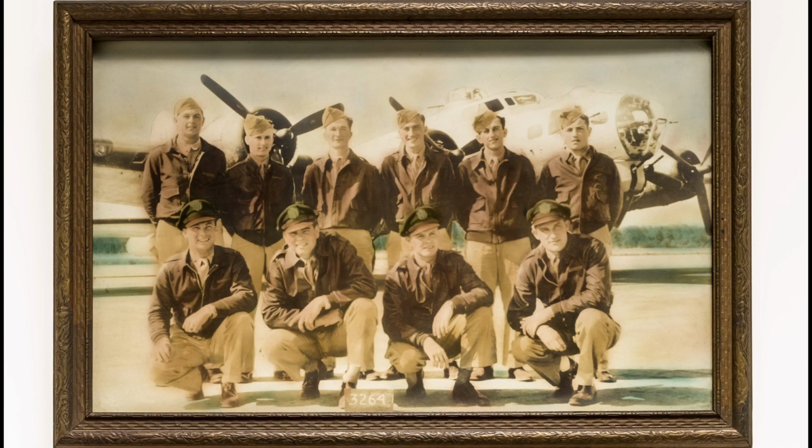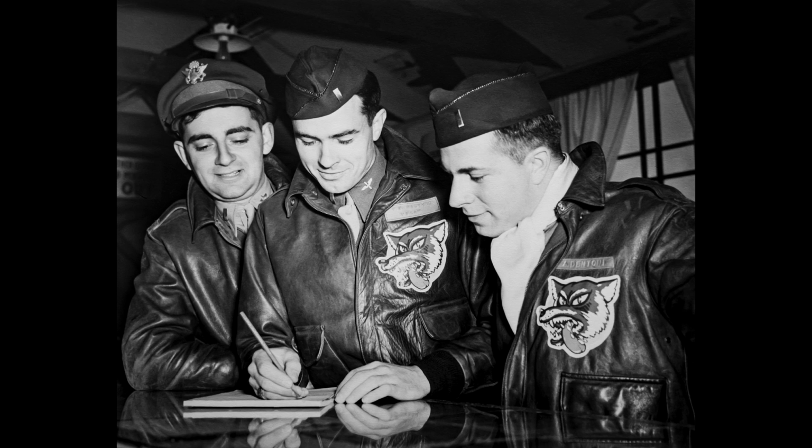Initially, I found out that technically painting on the jackets was against regulations. But the casualty rate was so high early in the war, especially in the 8th Air Force, it was upwards of 70%, that the artwork on the jackets was perceived as a morale booster, so to speak. It let the guys create an identity around their crew and their units, for that matter.